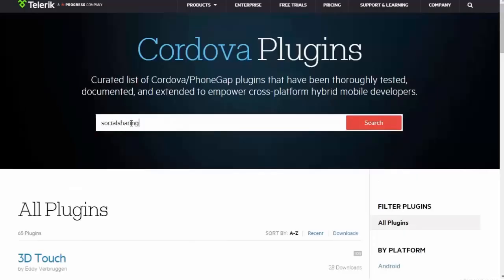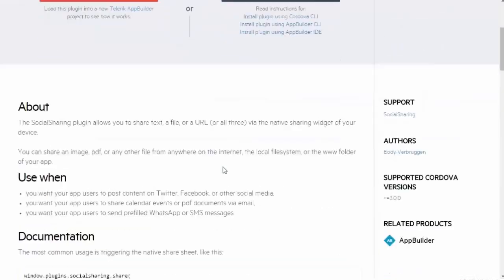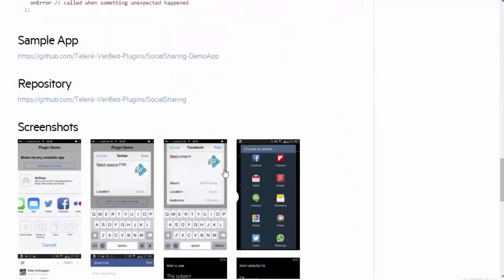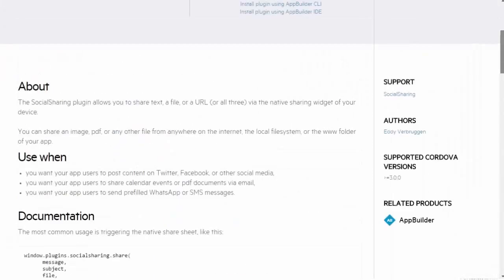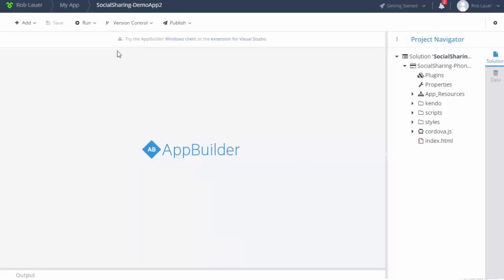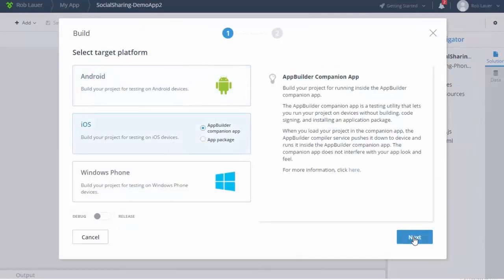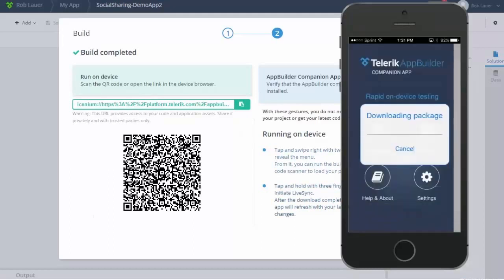Speaking of plugins, most of you probably know about our verified plugins marketplace, and thank you for making it such a hit. Available at plugins.telerik.com, our marketplace provides one-click integration with the Telerik platform, along with a host of screenshots, sample apps, and sample code. So you can see that I can go from the marketplace website to a demo app in the Telerik platform, to an app here running on my device in less than a minute, or maybe about a minute. So how cool is this?